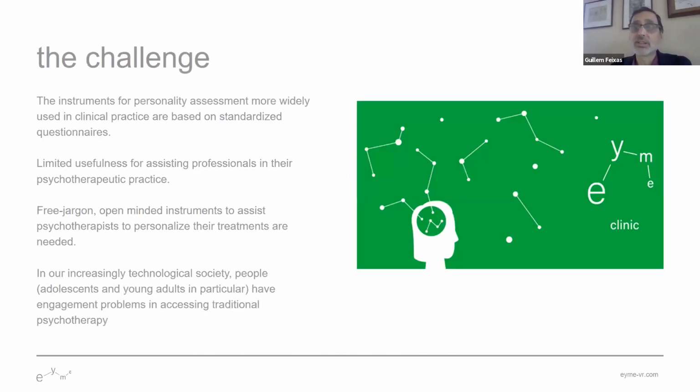Actually, the instruments that psychotherapists use to assess personality and to make treatment plans are based on a priori questionnaires derived from a theory. Instead, when you go to work with a client, it doesn't always have usefulness for promoting an interesting way of approaching the problem therapeutically. We need models of assessment or techniques for assessment which are free of jargon and easily understandable by the person.